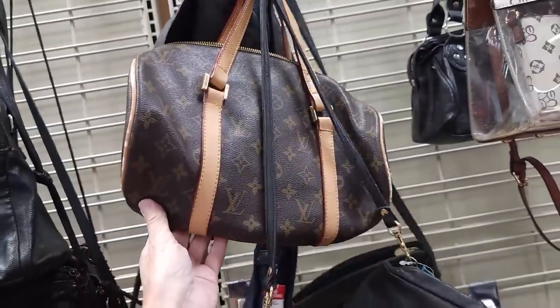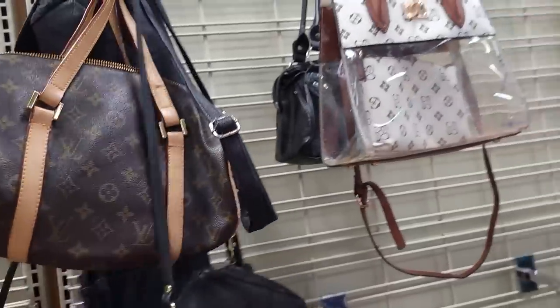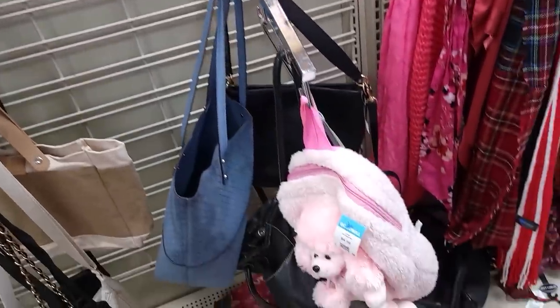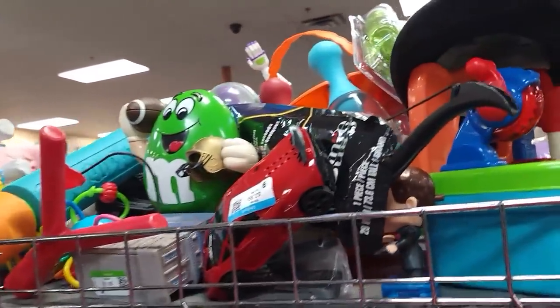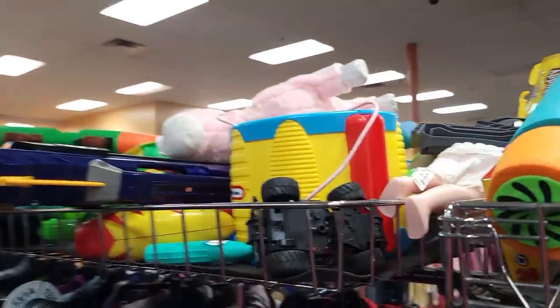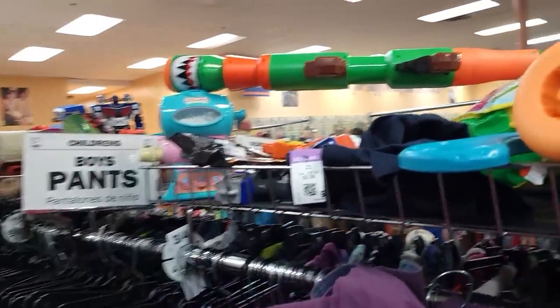Oh, there's a little faux Louis Vuitton. And whatever that's supposed to be. All right, nothing in the purses. All right, let's check through the toys. Never know what you're gonna find. If anything at all.